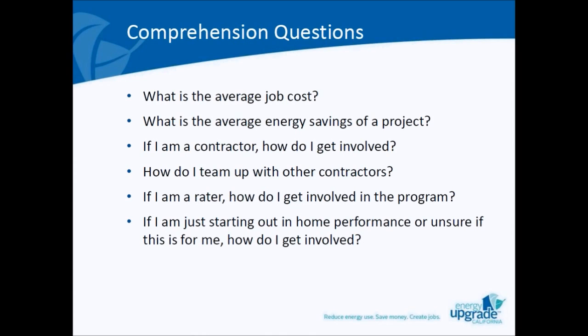Currently, raters can offer their services by partnering with participating contractors. We are also hoping to expand the number of networking opportunities for raters and contractors to meet. That was previously served by some counties when there was funding available, but we are trying to increase the number of networking opportunities between raters and contractors.